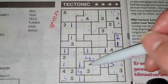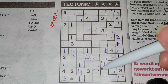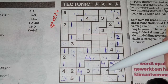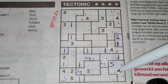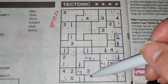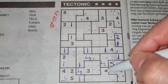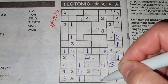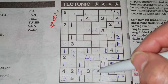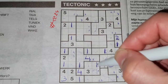This box cannot be a 1, so the 1 could be here, could be there. That means that this box cannot be a 1. I need a 1 in one of those 2 boxes. This box can also not be a 1 because I need a 1 in one of those 2 boxes. And this box can also not be a 1. So the 1 could be here or there. That means that I cannot place a 1 here, otherwise I cannot fill any 1 in one of those 2 boxes. So the 1 should be there.